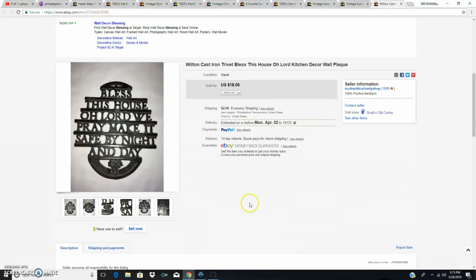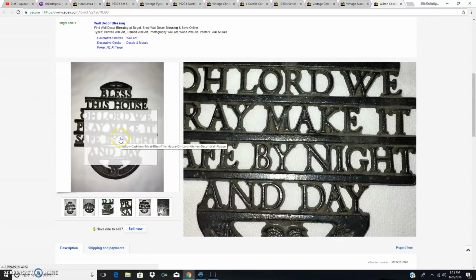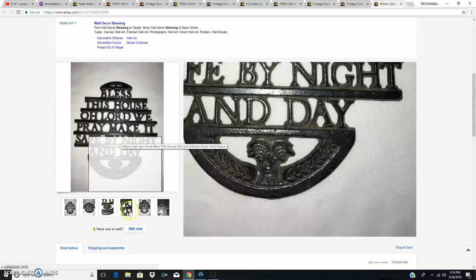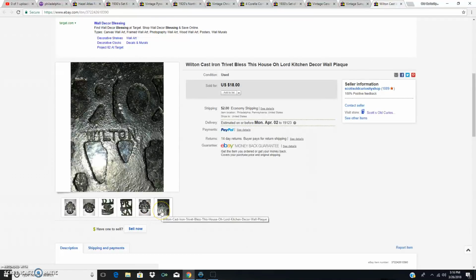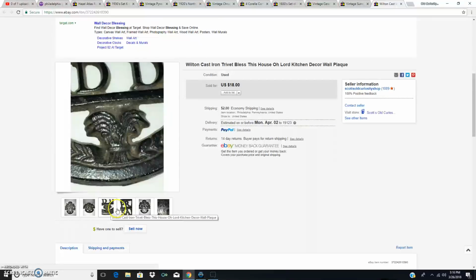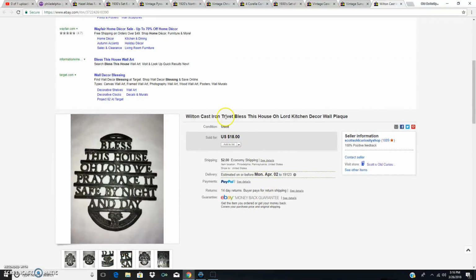And lastly, bless this house, O Lord, we pray, make it safe by night and day. I picked up a bunch of these trivets about a month ago. This is the first one to sell. This one is made by Wilton, and it's marked on the back right there. Probably from the 1940s. And it sold for $18.